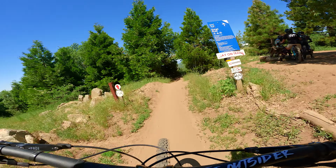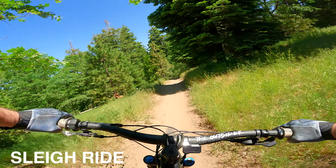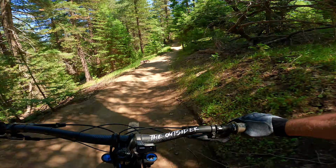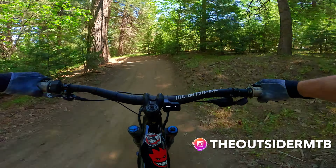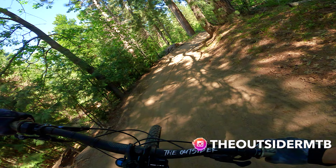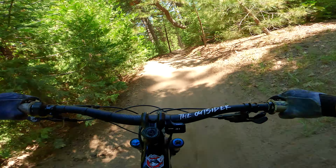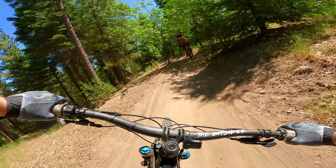All right, first trail up, every time I come, Sleigh Ride. Blue flow trail, great warm-up trail. And also a great trail to learn jumps on if you're unfamiliar, just the way that they work, the way that they feel. There's little mini rollers here that you could turn into jumps like that right there. One of my favorite trails.